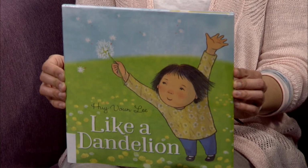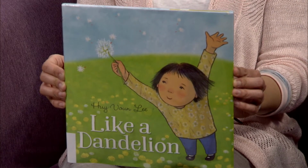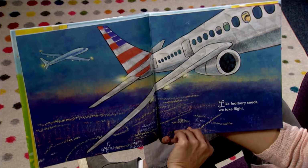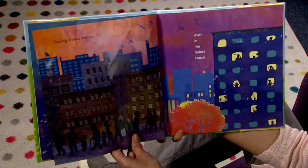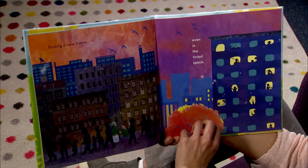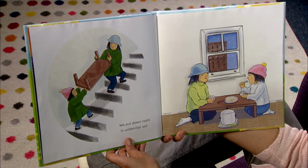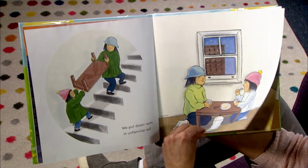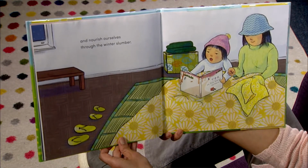Like a Dandelion by Hui Von Lee, published by Balzer and Bray. Like feathery seeds, we take flight, finding a new home, even in the tiniest space. We put down roots in unfamiliar soil and nourish ourselves through the winter slumber.